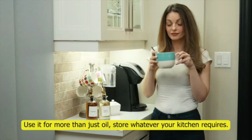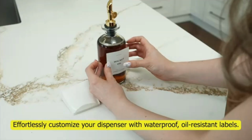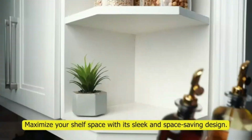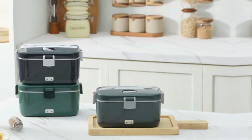The 8.7 by 2.76 inch dimensions make it a compact option that fits comfortably on kitchen shelves or countertops. Furthermore, the bottle is dishwasher safe, simplifying the cleaning process and making it a practical choice for busy kitchens.